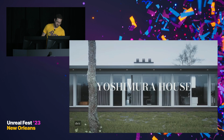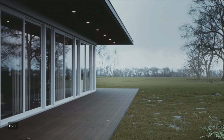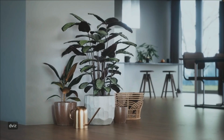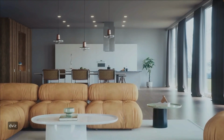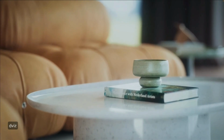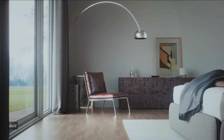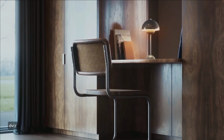So really beautiful spot. This was really beautiful. I showed a little bit of this earlier. This is from DViz. This is ArcViz render, all with Lumen, as far as I understand. And I thought this looked really beautiful. It's really a good example of ArcViz done well, using Unreal, using beautiful materials, beautiful lighting, and showing off what you could do and make it look photoreal.